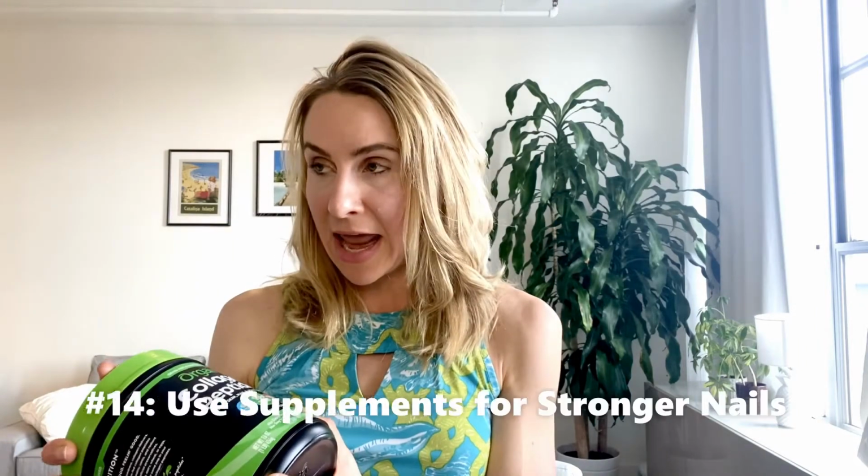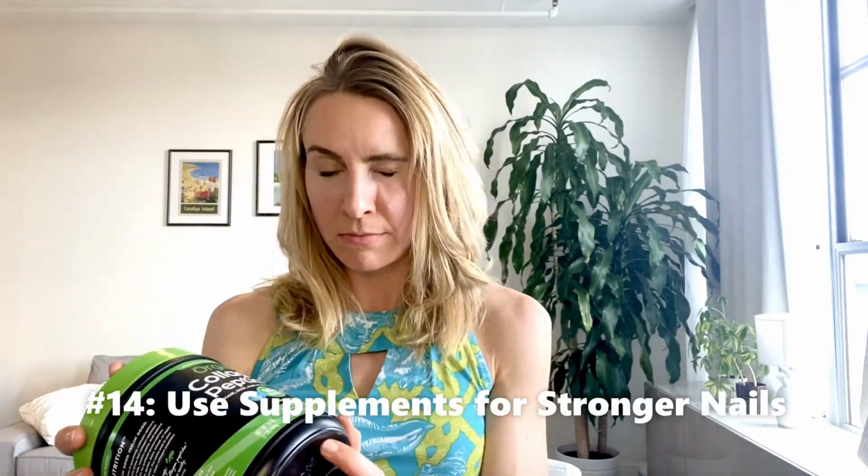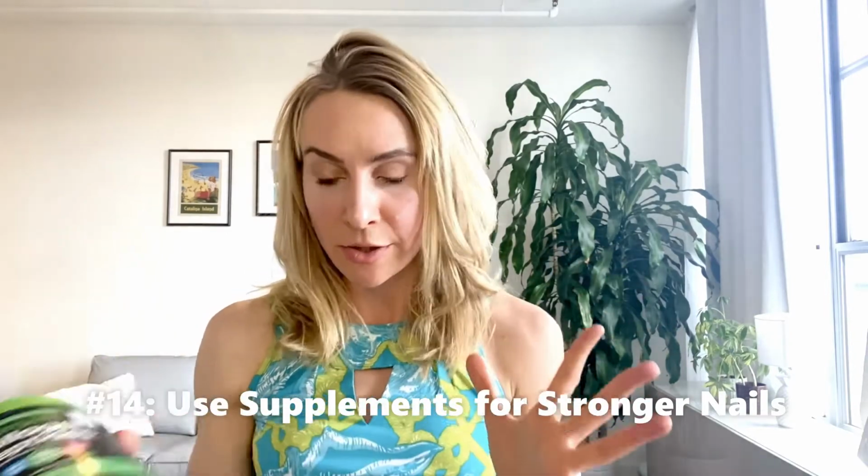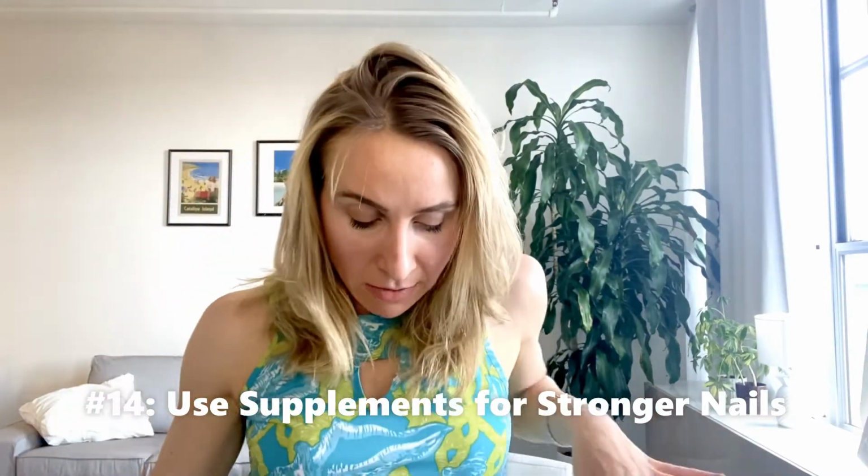And tip number 14 for healthy nails is, again, going back to this collagen peptide supplement, or, not collagen powder, a biotin supplement vitamin, which also helps. Okay, I'm getting exhausted. And we're only halfway through the 30 tips to look younger naturally at any age.